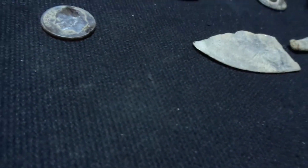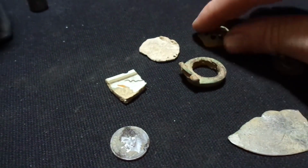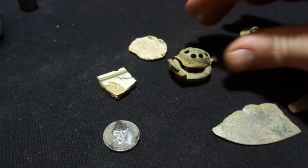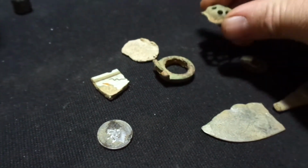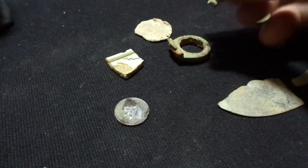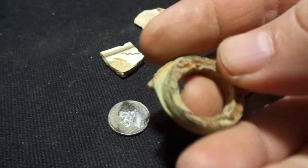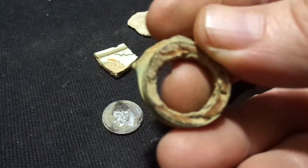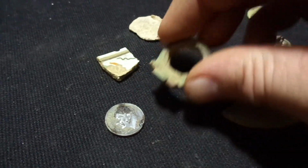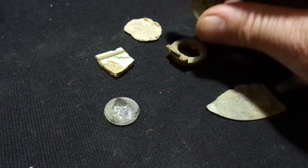Anyway, I dug these two pieces. I don't know what they are, if they go together. Kind of looks like it should go together, like it was a cap or something, but it's just very baffling. It looks like it has cork or something around the inside, like it would have been the lid off of a teapot or something. I don't know though.